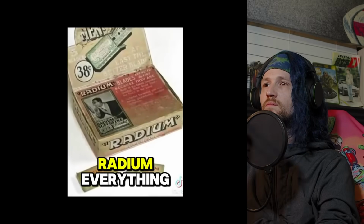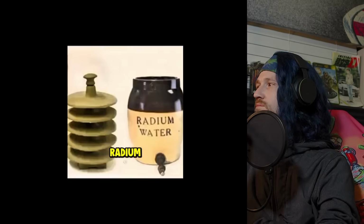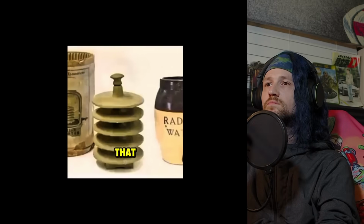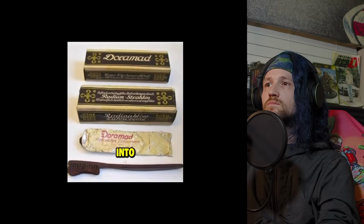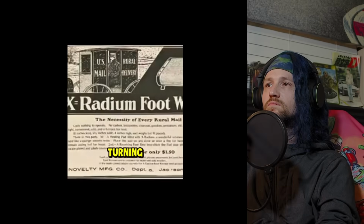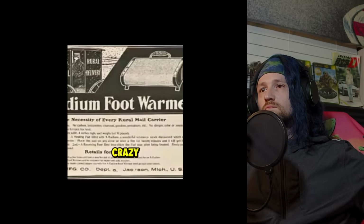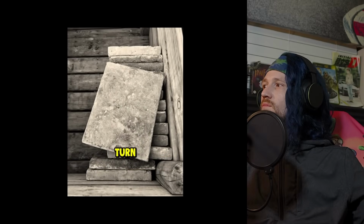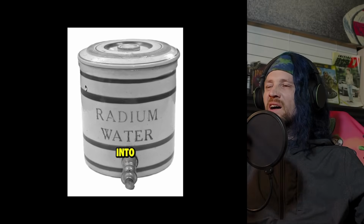Products that came out during the 1910 to 1920s. Tons of radium products. There's radium water bottles, like little cones that were made out of radium. And you would take it and place it into your water and it would turn it into spring water. This is where the artesian springs and all of that come from. It's because the radium is turning it into an artesian spring. And I found documents, and this is where it gets crazy, where they took bricks of radium, the brick into the water, and the water would turn into artesian spring water, just by simply placing the brick into the water.